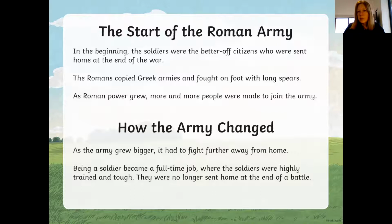And that meant that because they were there full time and they were training full time, the soldiers were very well trained and they became very strong, very powerful.